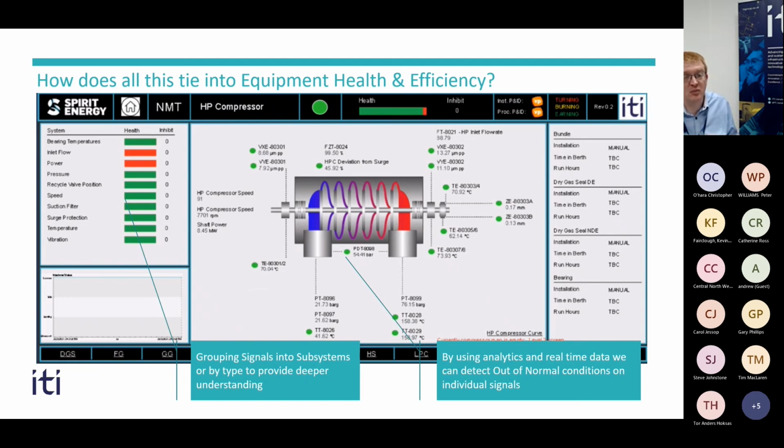So on this example, we can see that most of our subsystems are in a good state, but we've got a couple of issues that we need to look at with the inlet flow and the power to the unit. That might be something that's been detected that says, well, actually, there's a filter blocked upstream, which is restricting the inlet flow, or it might be a restriction on the amount of power that's available or something like that.